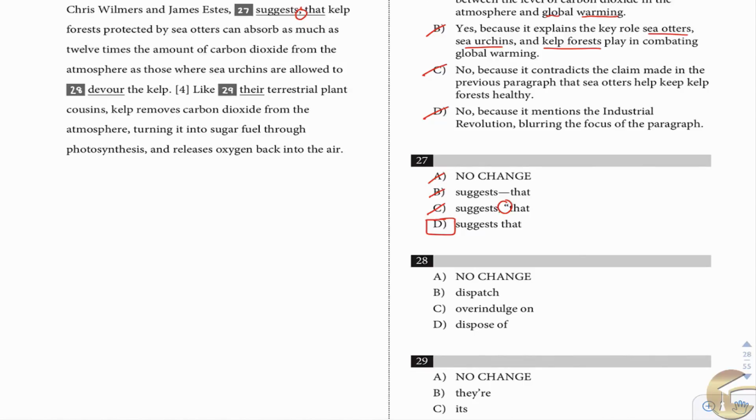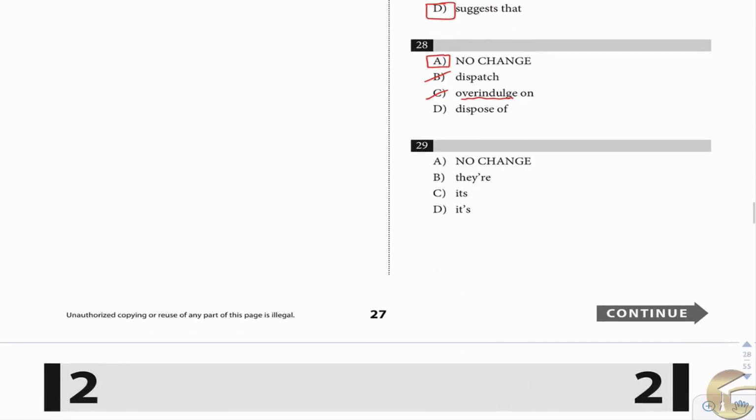And then as you keep going, it says dispatch the kelp, which is not really trying to completely get rid of it, which is what the passage has been stating so far. Overindulge, I don't know if that would fit either. Overindulging, I mean, maybe they're not overindulging. Maybe it's normal for them to get rid of all of it, so that's fine. Dispose of, I mean, they're not really disposing it. That means you're taking it somewhere else. That's not helping, so they're just getting rid of it. They're devouring it. They're eating it. So A is probably going to be your best answer for that one, so 28 is going to be A.